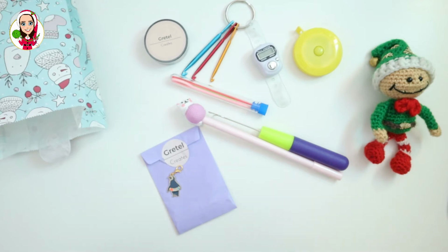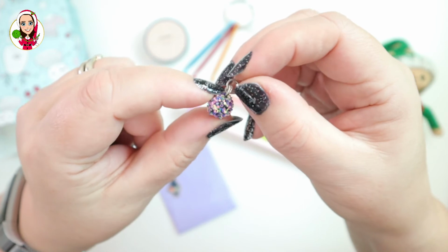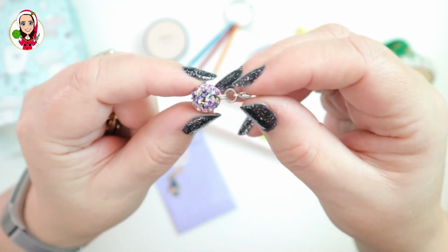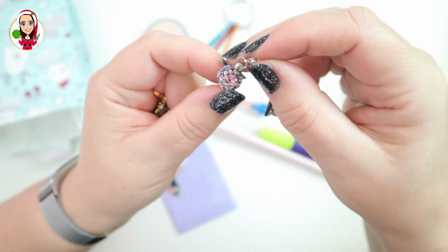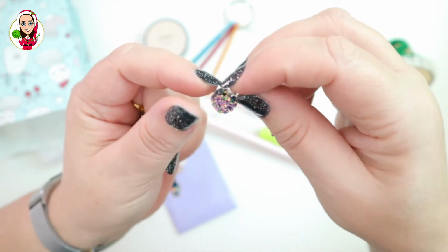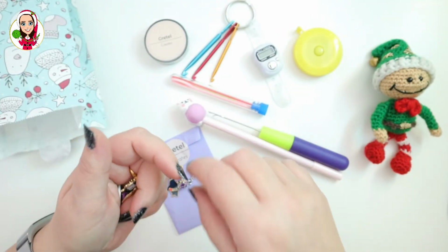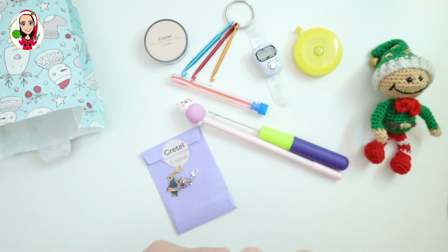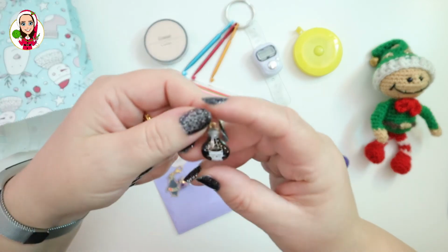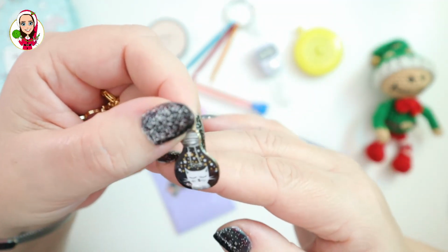The next one is a lovely sparkly ball. Don't know if it's going to pick up on the camera how sparkly that is. Might well do. It's clashing with my nails at the moment. They're fighting for the glitter. There we go. It's that one. Then we have a little cat inside a light bulb.